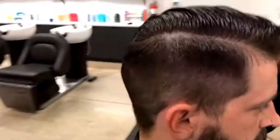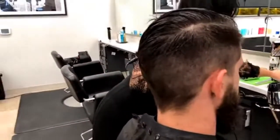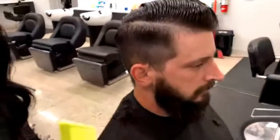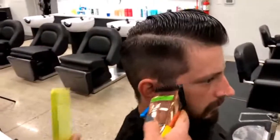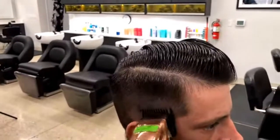So I'm going to switch to a 1 guard now, work my way down to a 0.5 until I don't need a guard. And I guess this is just more cross-checking than anything and blending, because I've already created a nice shape that I wanted.